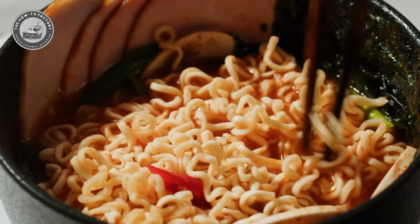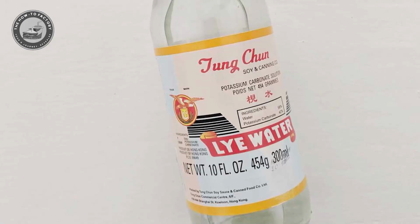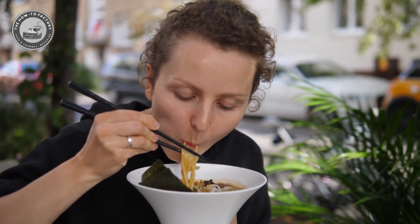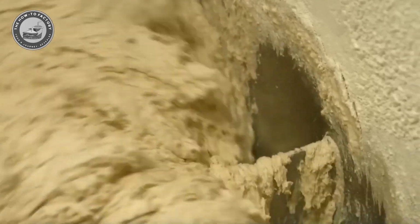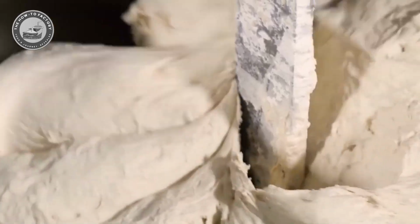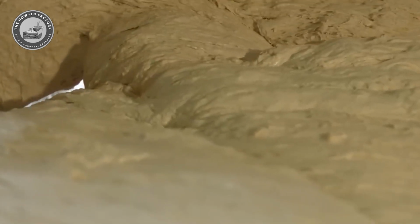The process of making ramen noodles starts with just 4 simple ingredients: wheat flour, water, salt, and kansui. Without kansui, ramen wouldn't have that distinct bite that sets it apart from other noodles. First, the flour is mixed with water, salt, and kansui to form a dough. The dough is kneaded thoroughly until it becomes smooth and elastic. In large factories, industrial mixers and kneading machines take over this process, ensuring the dough is the perfect consistency.